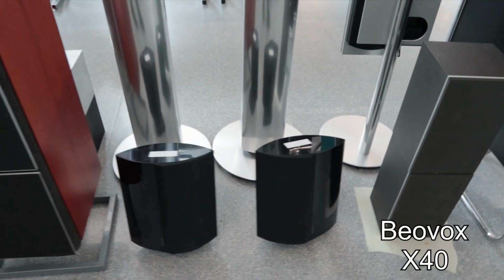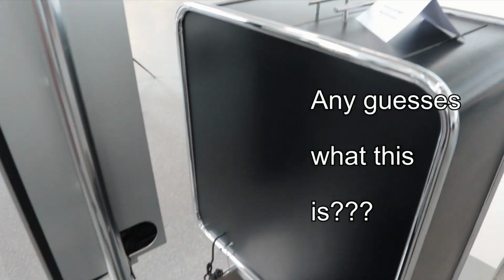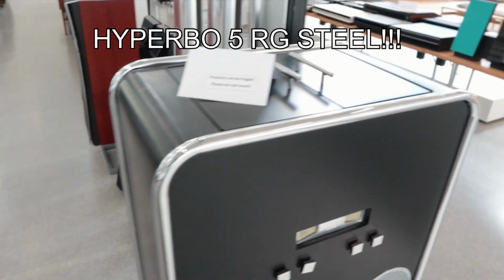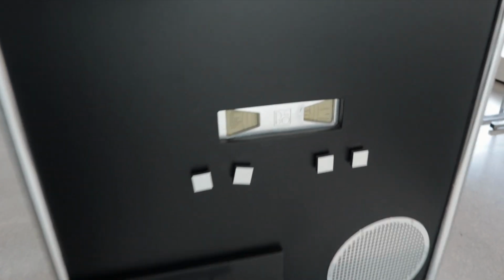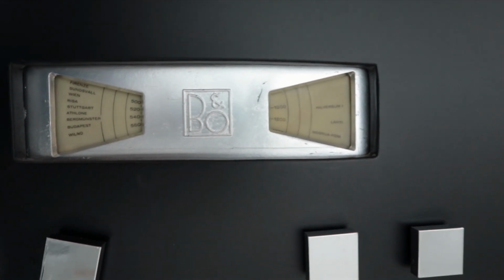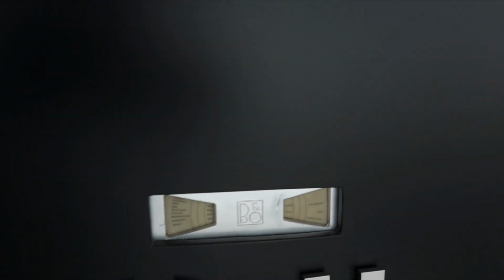Many viewers will know those, but who can tell me what this unusual item is? You'll see from the cables, this is functional. It is the iconic Hyperbo 5 RG steel, but it is not an original 1930s model. This is one of the handful of items that were produced by B&O for their 75th anniversary by their own craftsmen to the original design.